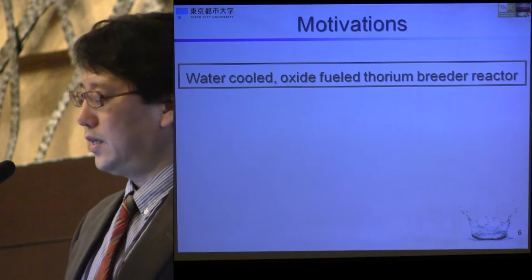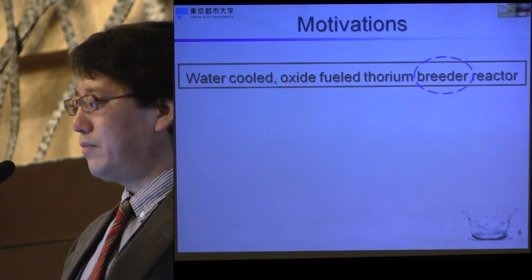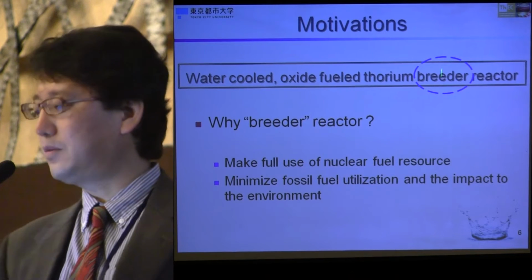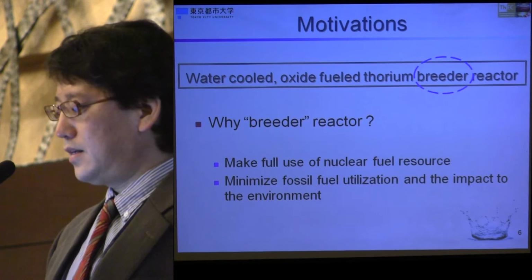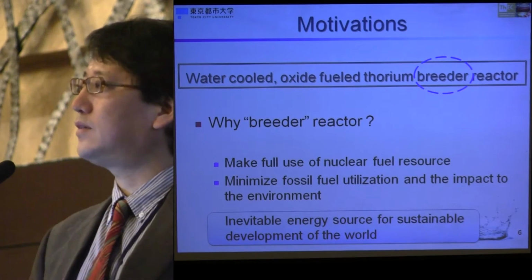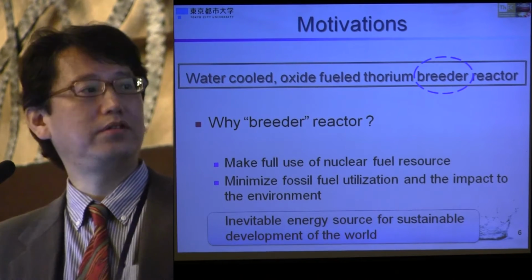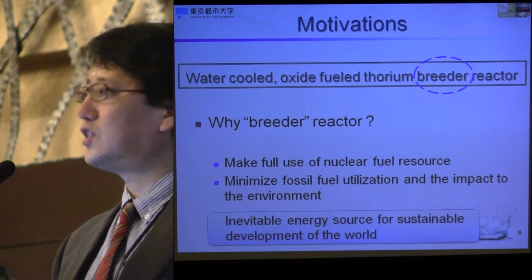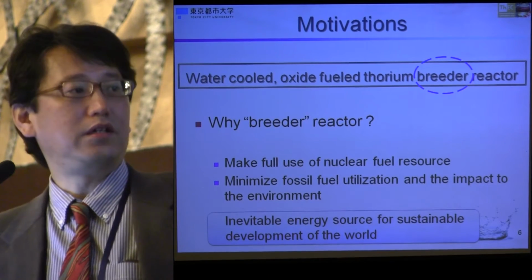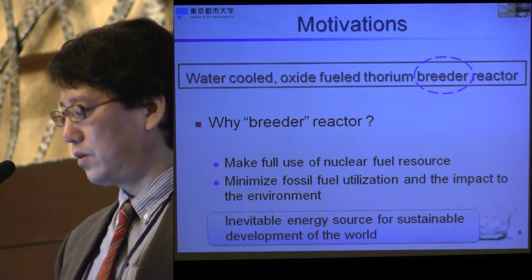The motivation: we started this study in 2005. And why breeder? This is very obvious: to make full use of nuclear resources and minimize fossil fuel utilization. This is a common requirement for Japan, China, and other countries. Especially Japan has fewer natural resources, so having such a technically sustainable energy system is key, especially for Japan, and for the sustainable development of the world.